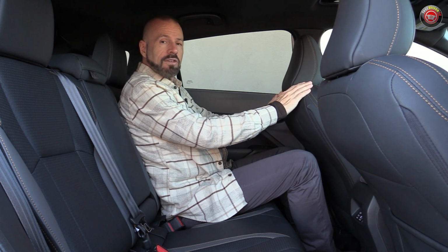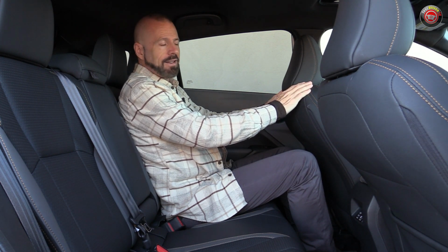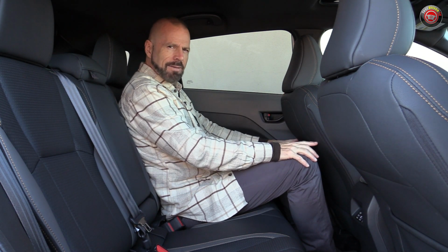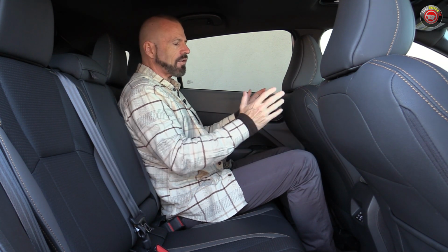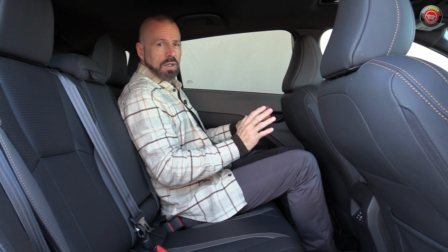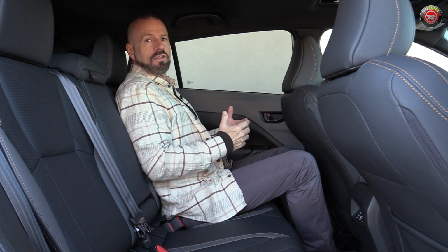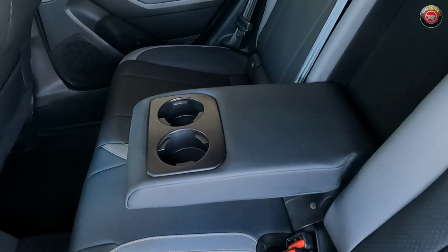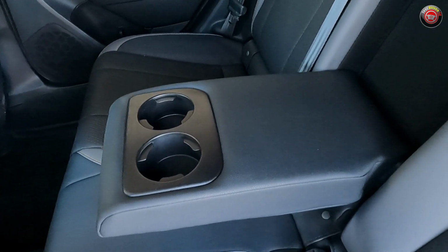These seats ahead of me are set for my height, about 5'8" to 5'9", depending on what I'm wearing for boots or shoes. I've got about 2 inches ahead of my knees at these settings, so I could have someone a little bit taller sitting back here and I would still be okay. So space back here, not too terrible. These seats are reasonably comfortable and they do have side support. There is a fold down armrest in the center with cup holders.